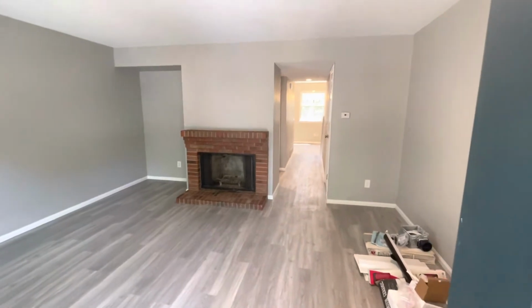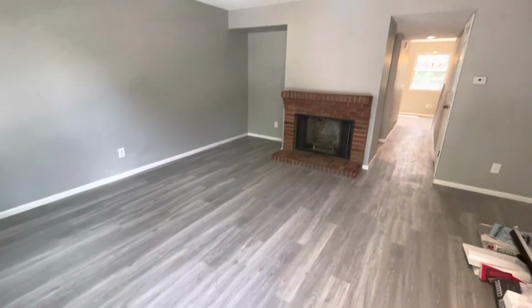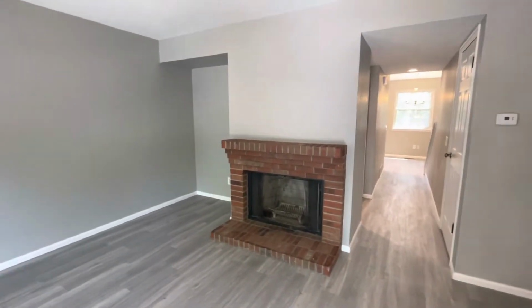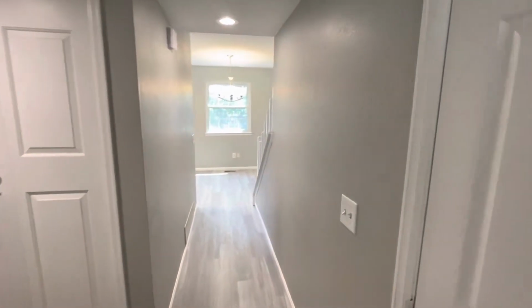This home has been completely renovated. You'll see new two-tone paint throughout, great gray faux wide plank flooring. We've got the natural burning wood fireplace. Great windows throughout. Walk down the hall. We'll check out the basement here over on the right-hand side in a moment.